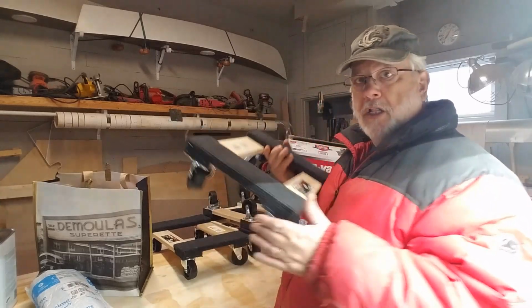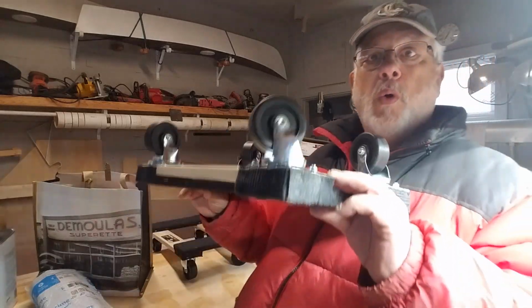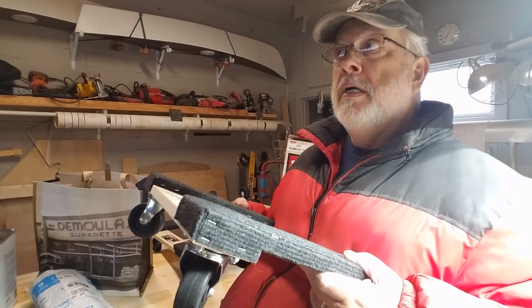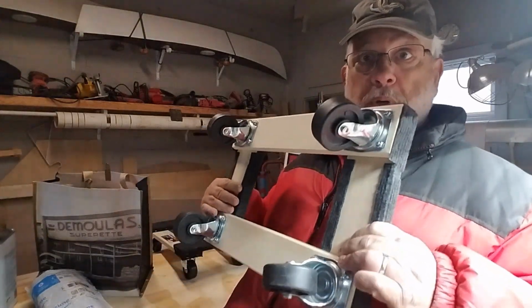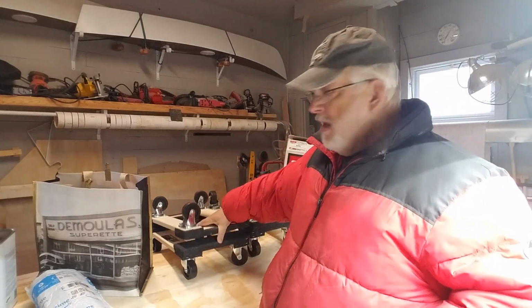I guess you can call them piano dollies, maybe. They're really nice, and each one of them holds 1,000 pounds. These were on sale for $7.89 each. The wheels alone cost more than that, because I was going to build some of these. I got 4 of them, by the way. When it comes time to moving this boat out, can you see down here?